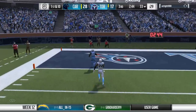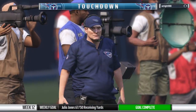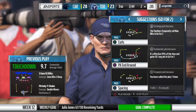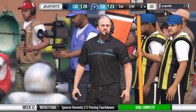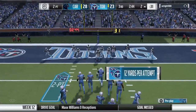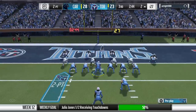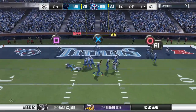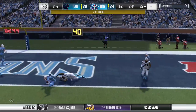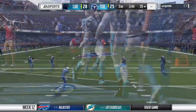Coach, it's caught at the 10. Touchdown, Titans. Julio Jones. His 19th touchdown now on the season. And the Titans are able to make this a close game again. All right, here we go. 3-19. They'll try and throw for it. And he's got it. So the try for 2 successful. And with it, they're back within a field goal.